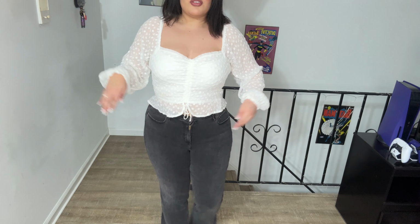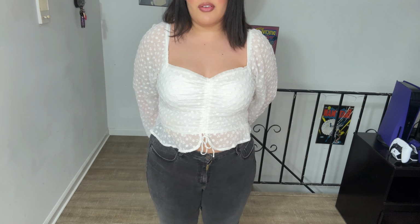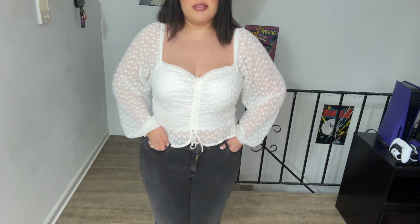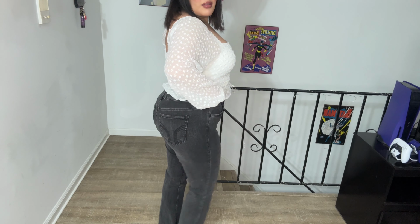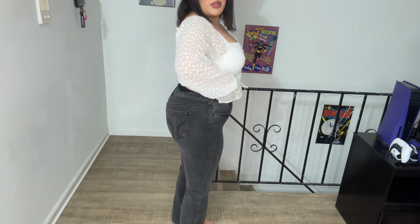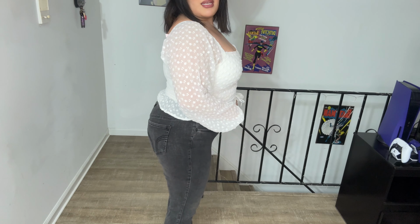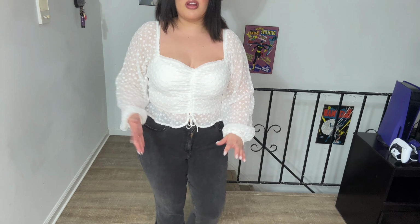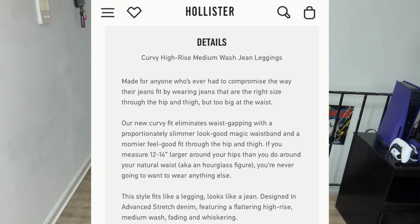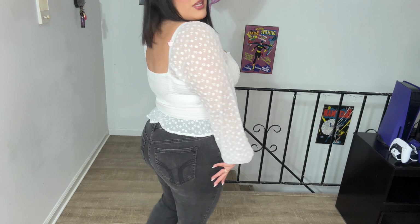Yeah, these are really nice. These were $29. I don't know if they're on sale or that's how they're usually priced. I thought Hollister was a bit more expensive. And there's no gap in the back, as you can hopefully tell. I know with the peplum it's a little hard to tell, but I don't see any gap in the back, so that is always nice. I think the Curvy line is for if you have a significant waist-to-hip difference. I don't know if I have that significant of a difference.